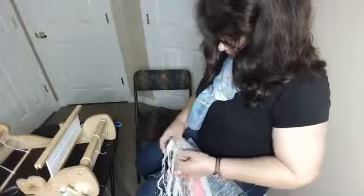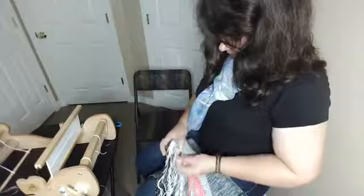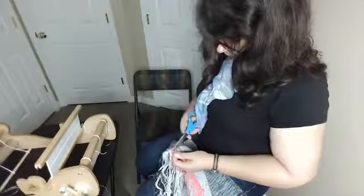Now what I'm doing right now is just removing the waste yarn that I put in to hold the spaces to get the initial weaving set. Now it seems to be caught somewhere. Where are you caught? There you are. Caught somewhere else too. Sometimes the waste yarn gets caught when you're doing the hem stitch and you have to cut it out. But otherwise, this yarn can be used over and over again. I can't even begin to tell you how many different projects this yarn has been used on.